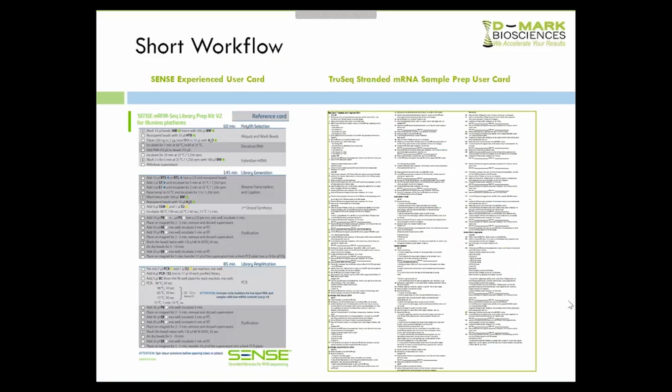Because of this streamlined protocol, the workflow is also much shorter. So here we compare Lexogen's Sense kit to Illumina's TruSeq protocol. Illumina's protocol can take a few days to complete, whereas Lexogen's kit can be done in 5 hours with under 2 hours of hands-on time. So I'm sure those of you who have done the TruSeq protocol know the pain of how long it takes. I mean, even reading the protocol can take forever. So the Lexogen workflow is much shorter.